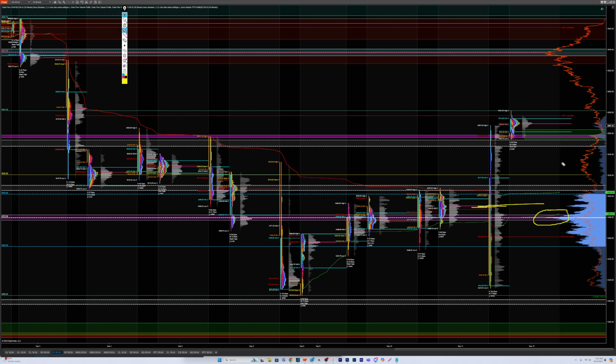We're above now. Month-to-date VWAP is green. We're green. Hence, probably why we went up so much. Let's talk about this. This week's low is huge right here. You have demand here. You've got the close, the overnight low, and yesterday's most traded price and single prints below it.